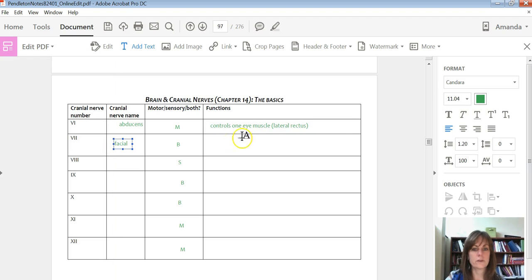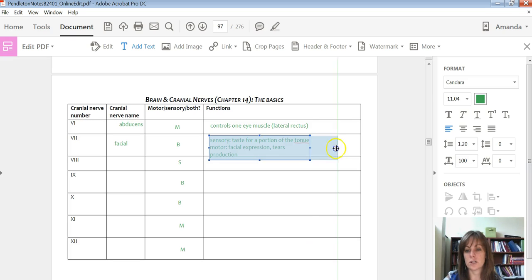We've got the facial nerve. Its sensory function is going to be taste for a portion of the tongue, and its motor function is going to be controlling the muscles of facial expression and tear production. There's a gland called the lacrimal gland that controls the production of tears. It also controls saliva production from not all of the salivary glands, but some of them.